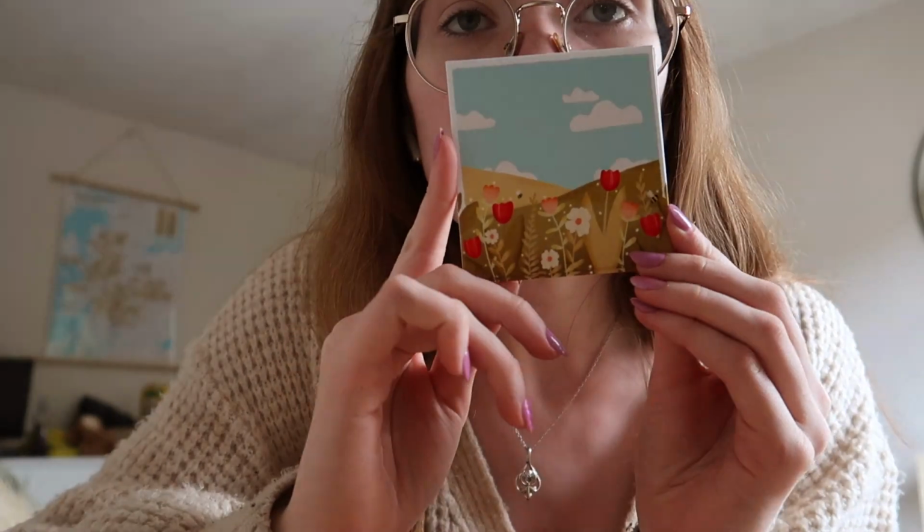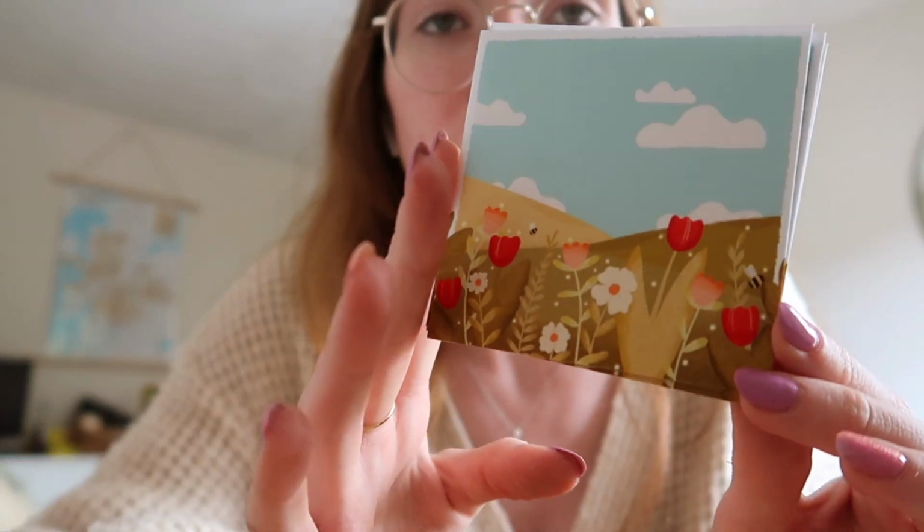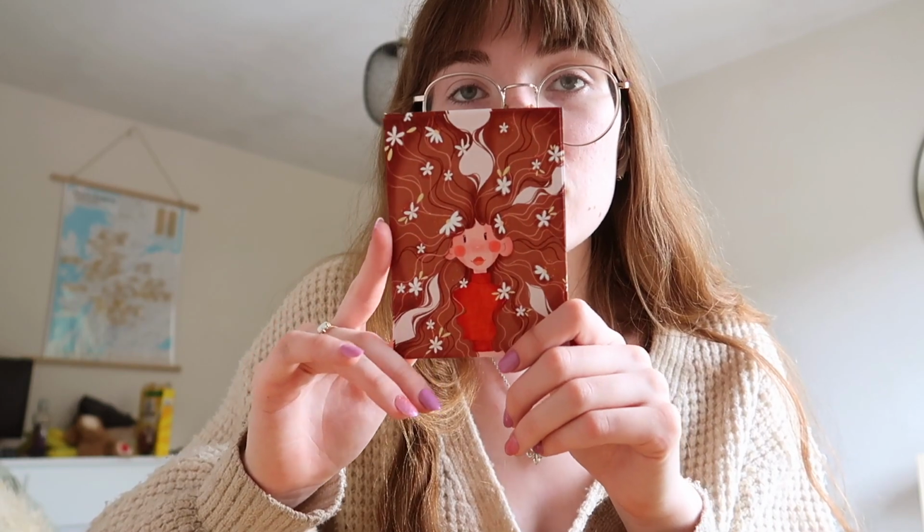So as you saw, I just managed to cut my prints and they're so cute. I love this one. I think they're just nice, cute and collectible. So we've done these today and that is going to be it for this vlog. I've got to stop work now. It's been a pretty good, successful work day.